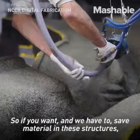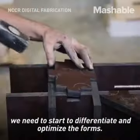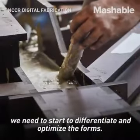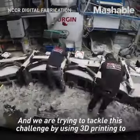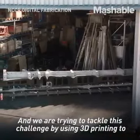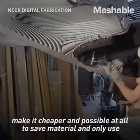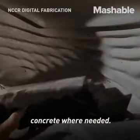So if we want and we have to save material in these structures, we need to start to differentiate and optimize the forms. And we are trying to tackle this challenge by using 3D printing to make it cheaper and possible at all to save material and only use concrete where needed.